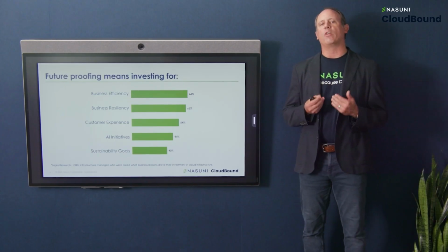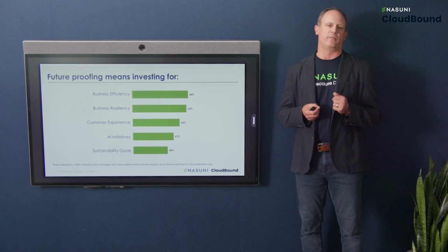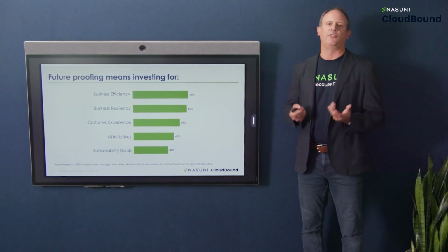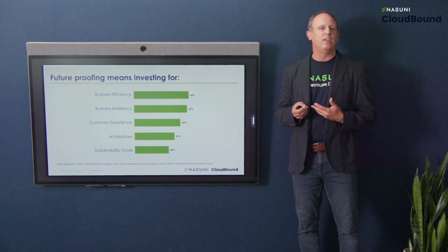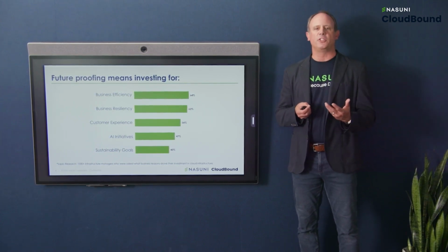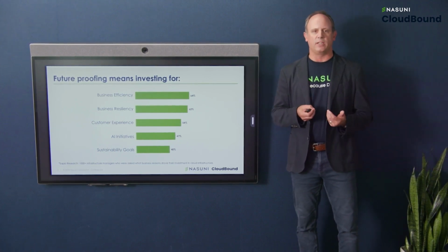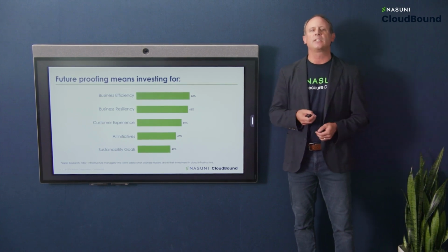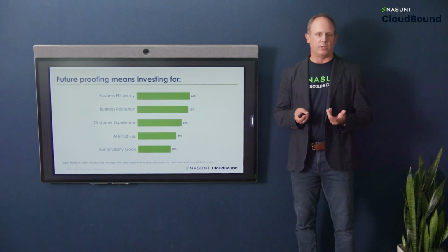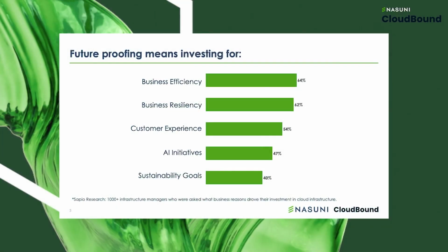Now, partnering with Sapio Research, SPG surveyed over 1,000 IT infrastructure managers on the top drivers of their cloud infrastructure investments. So first, we have efficiency. The fact is, IT is constantly asked to do more with less, and driving down costs and increasing efficiency is a perennial goal. Now, right behind that is resiliency. With increasingly sophisticated ransomware, phishing, and other malicious attacks, it's a question of when, not if, your business will be hit. So the key is minimizing business impact, which means minimizing the time to recover.